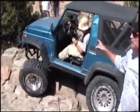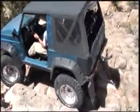Just so you know, he put the Tacoma motor in it with the Toyota axles. And it's for sale.